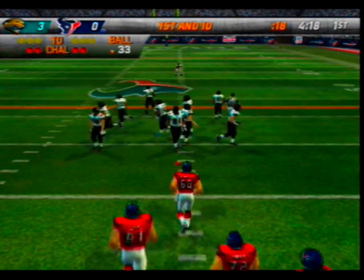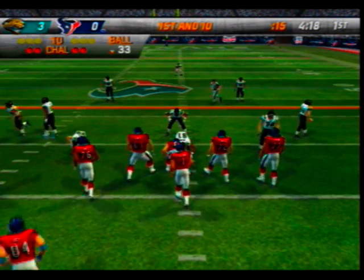Houston ball on their own 33. Start the drive at the 33-yard line. First and 10.